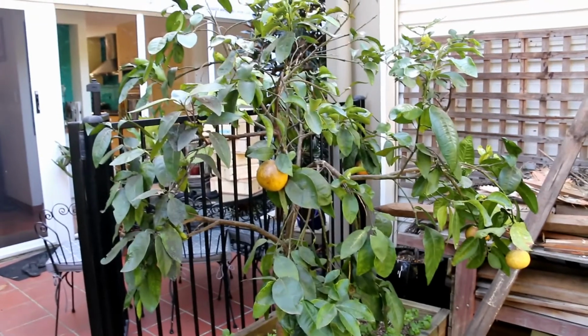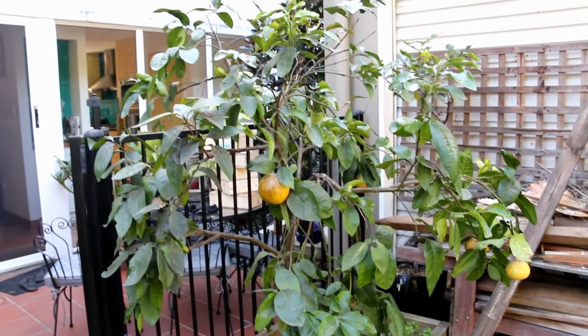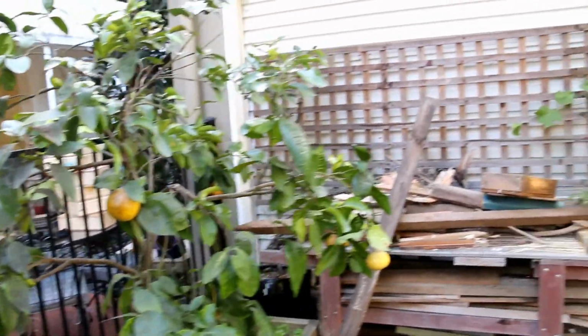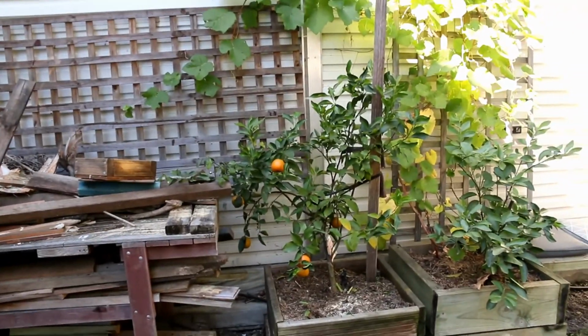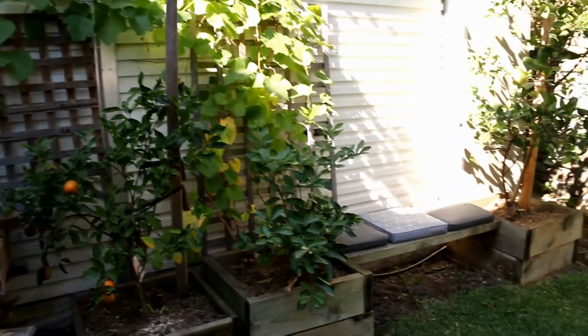Continuing the citrus theme, the ruby grapefruits have gone really well. Got a good crop of them this year. You can see there's still some on, so we're not finished yet. Past the old workbench, the mandarins produced quite a few mandarins. That little tiny tree, you wouldn't read about it, would you? Didn't get any limes.